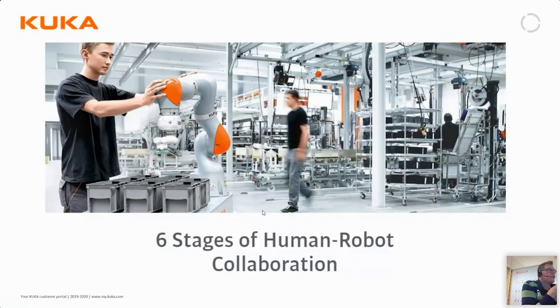So on KUKA's webpage, the same present headlines are present: six stages of human-robot collaboration. We will copy this more or less during the presentation, but dive into each one of these stages a little bit more deeply. It states six stages, but in reality, as so often is, it's not black and white. We will find applications that are somewhere in between these stages or a combination of these stages. So, in fact, we could find several more than six stages, but in principle, these are the six fields of application of collaboration.